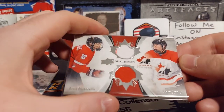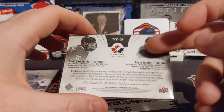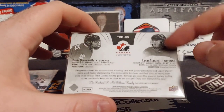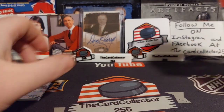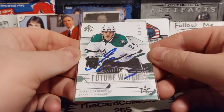Kid had, and he also had this. It was Logan Stanley, David Quinville. Logan Stanley, of course, Winnipeg, made his debut maybe last year, 2 years ago. David Quinville was playing in the AHL, now wherever he's playing. And I believe I had this card before.